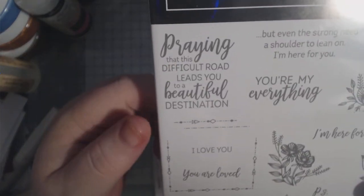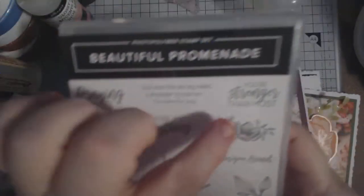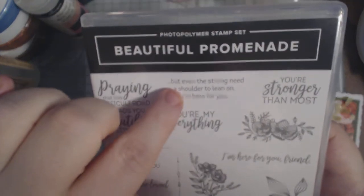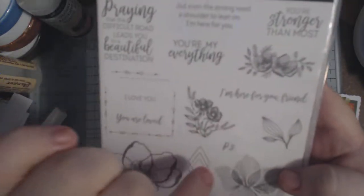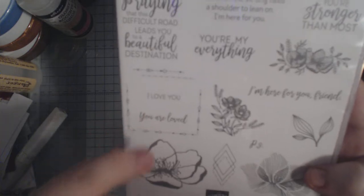Praying that the difficult road leads you to a beautiful destination. You're stronger than most, and this is a wee innie for the inside of your card. But even the strong need a shoulder to lean on. I'm here for you. You're my everything. I'm here for you, friend. P.S. I love you. You're loved.